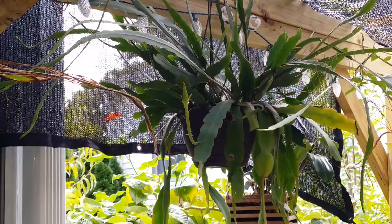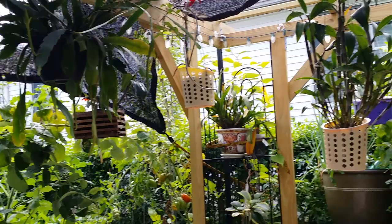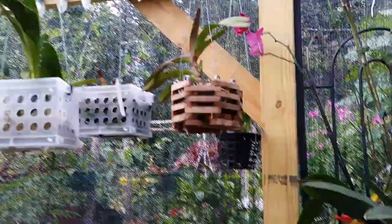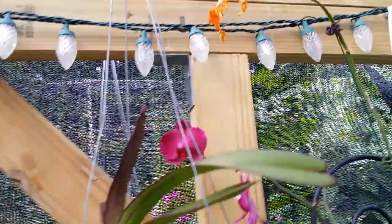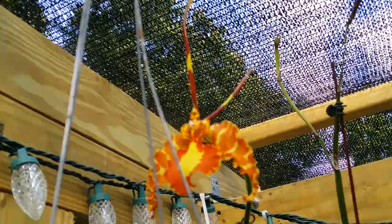Wow, it's great. It has ripe tomatoes right there, and that's a hanging orchid in there. More orchids, lots of orchids and other plants. Oh, look, shocking. Oh, she got rid of the older one, and now she replaced it with this.